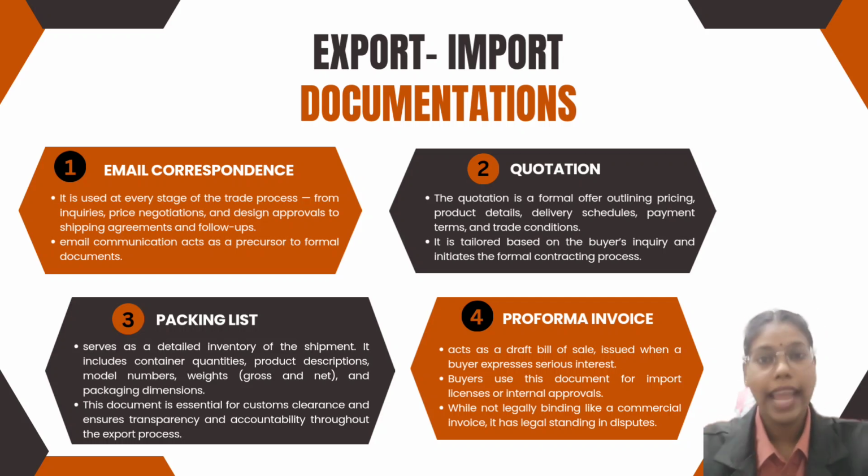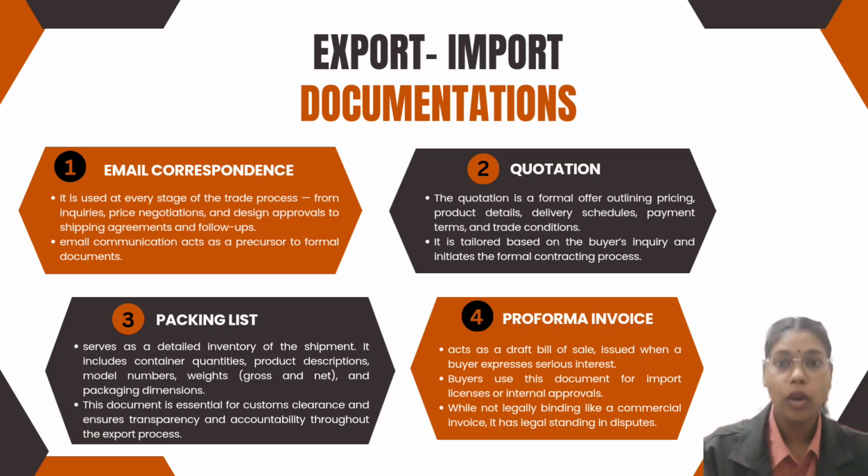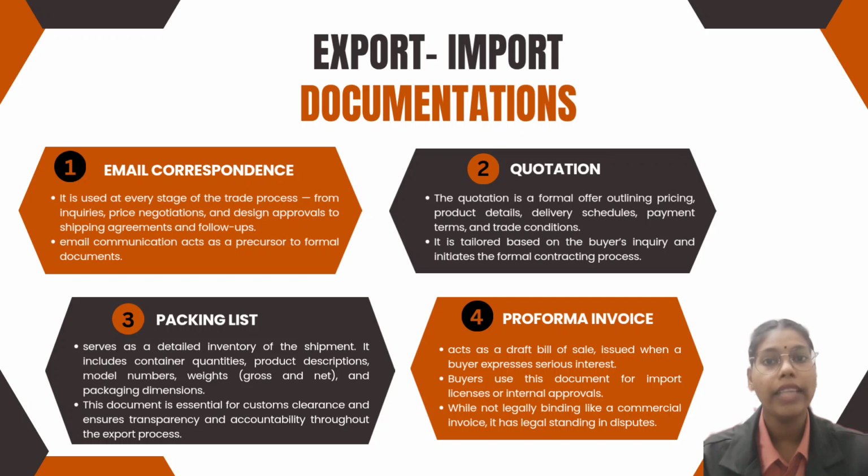The part that I do is the export-import documentation. So Double-Side regulates a broad range of export-import documentation in the context of its global trading activities to ensure compliance with international logistics and customs regulations.